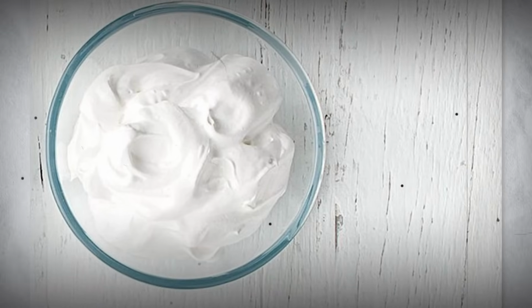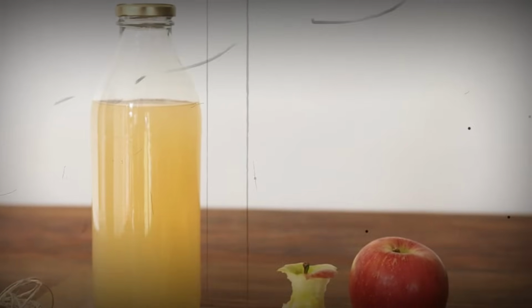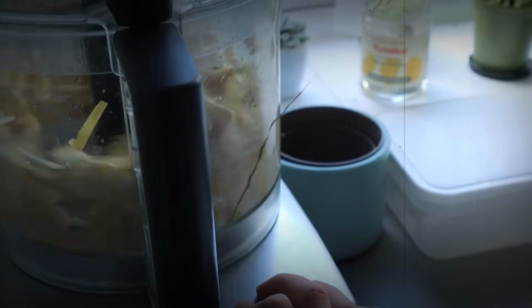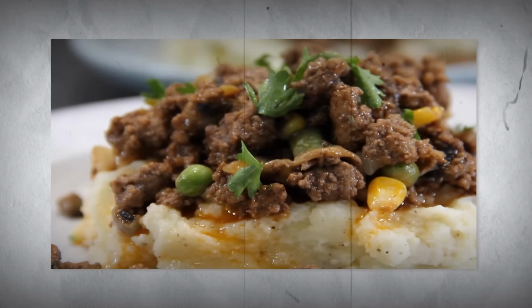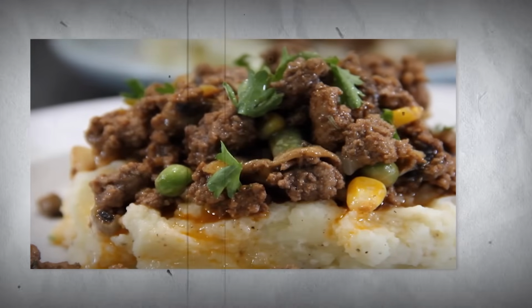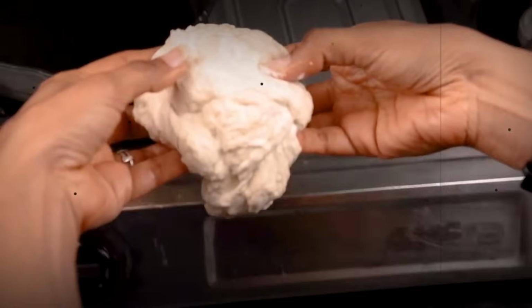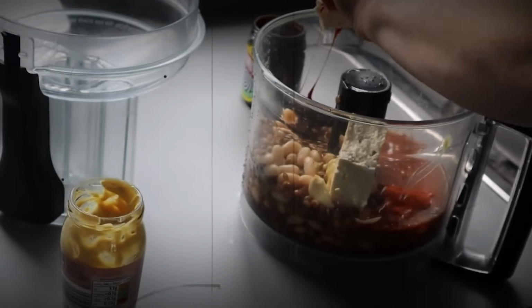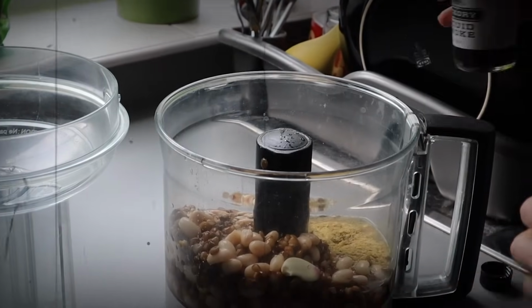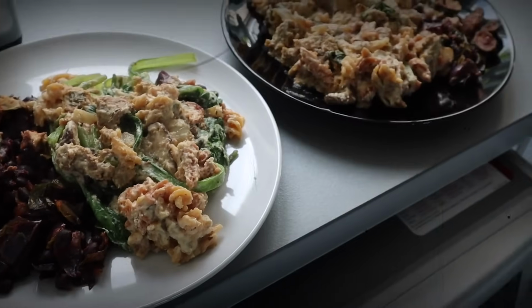Another clever trick was mock whipped cream, made by whipping evaporated milk with sugar and a little vinegar to give it a fluffy texture. Meat was also faked when necessary. Some families made mock chicken using ground peanuts and breadcrumbs, or stretched small amounts of real meat with mashed potatoes and flour. These creations weren't just about saving money. They brought a sense of normalcy and comfort during difficult times. Surprisingly, some of these Depression-era tricks have stuck around. People's creativity in the kitchen can lead to something both practical and delicious.